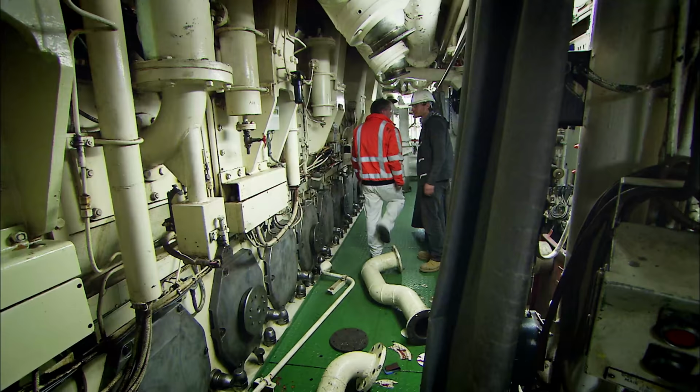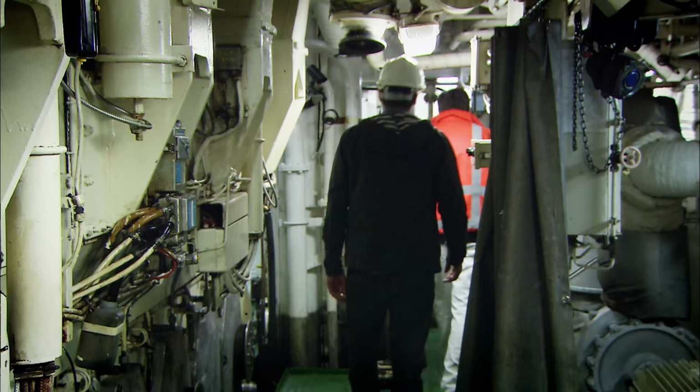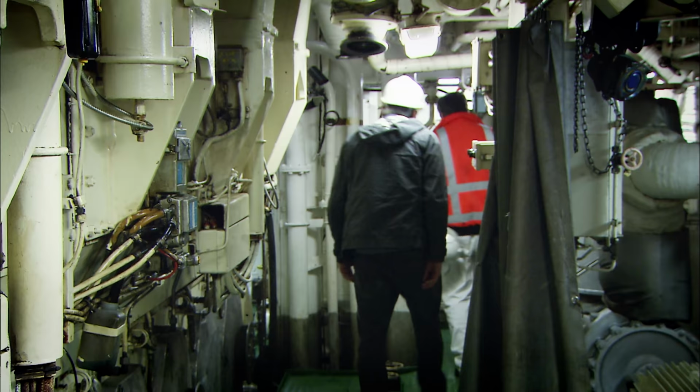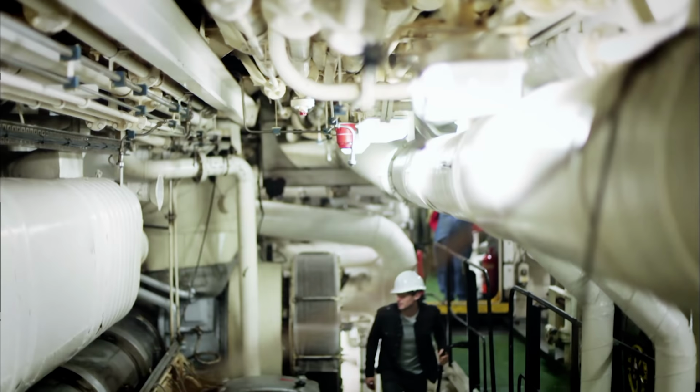When you're out at sea, it's even more noisy than it is now down here. Yeah. You definitely need a lot of air pressure. At sea, all 4 engines would be running, constantly driving the ship's 2 propellers, as well as supplying the ship with hot water and enough electricity to power a small town.